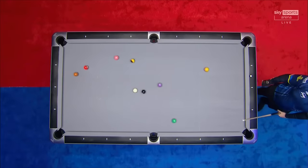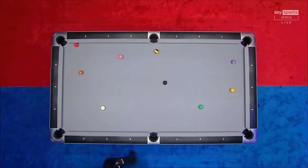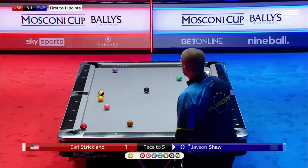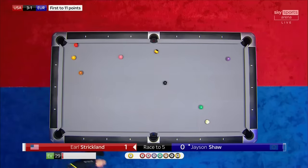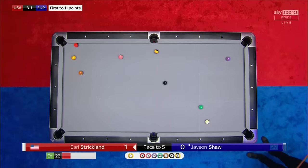I think from a European perspective, we just need the real Jayson Shaw to turn up. He's been absent so far. This is not good as well from Jay. I don't think he's played a single good shot in the cup yet, Phil. Trying to use the six, the green six, and the eight ball as blockers. He's over it by 2 feet. I've never seen him so prone to error.